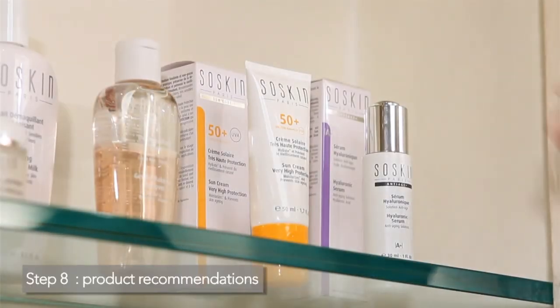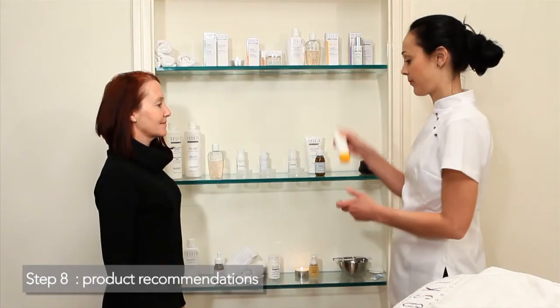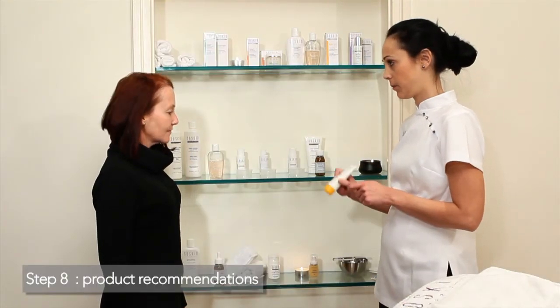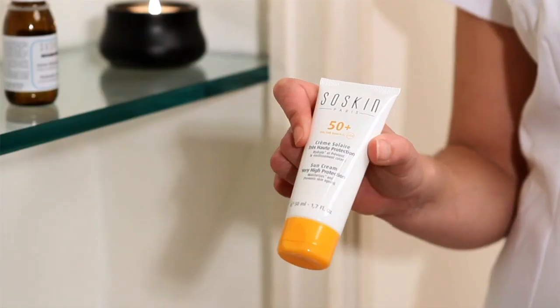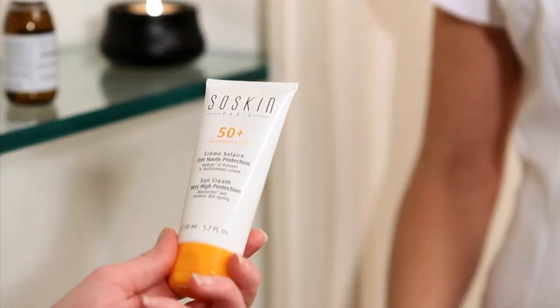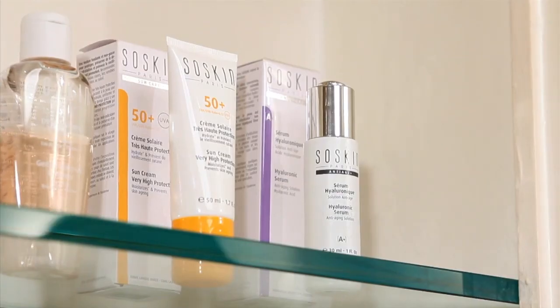Step 8. Additional sales. For 2 to 4 days, depending on the weather, the customer will have to apply a sunscreen in the morning and avoid sun exposure. To prolong and gain the full potential of the SPM treatment effects, the therapist recommends the most suitable products to the customer. Further to the peeling used, a beauty prescription has to be proposed.